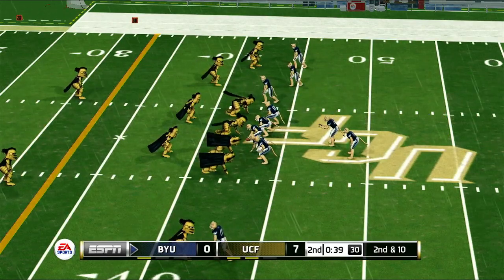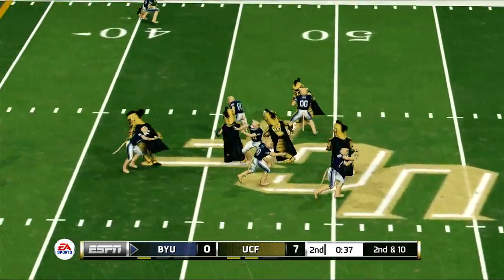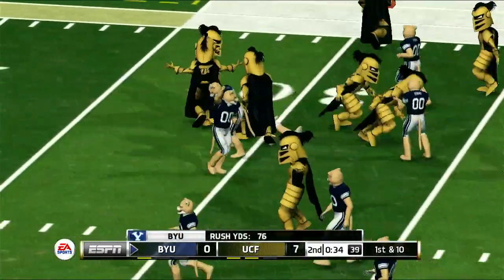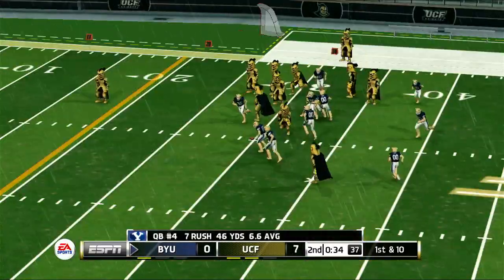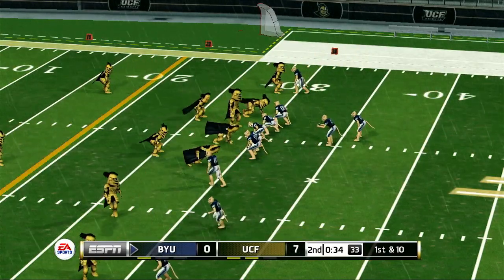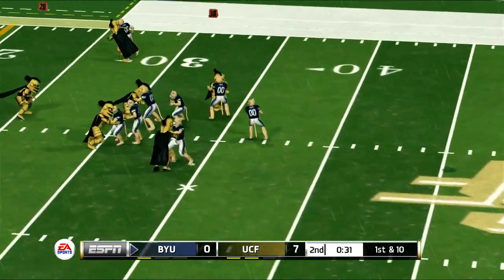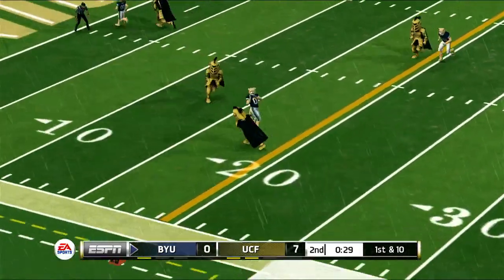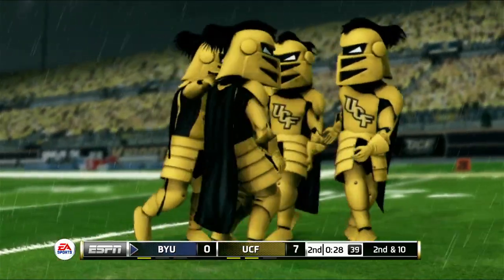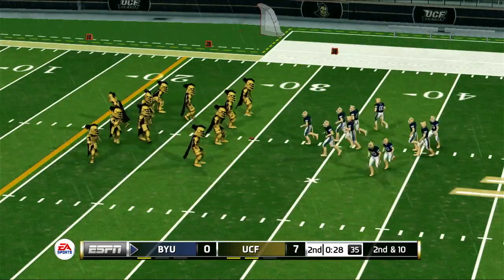They come out on an empty backfield. He scrambled. And now he's going to run. He's taken down at the 30-yard line. That makes it 1st and 10. Here we go. Throws quick to the receiver and it falls incomplete. These guys, especially in the secondary, really get after it and can make life hard for the play callers on the other side of the ball.